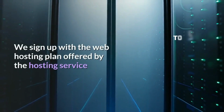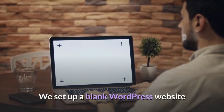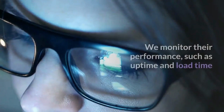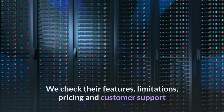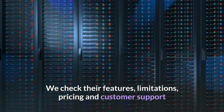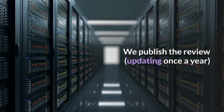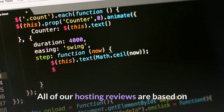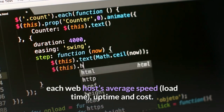We sign up with the web hosting plan offered by the hosting service. We set up a blank WordPress website. We monitor their performance, such as uptime and load time. We check their features, limitations, pricing and customer support. We publish the review, updating once a year. All of our hosting reviews are based on each web host's average speed, load time, uptime and cost.